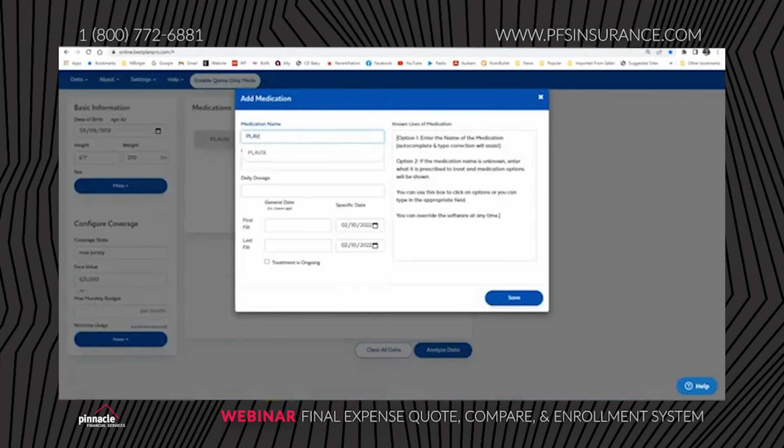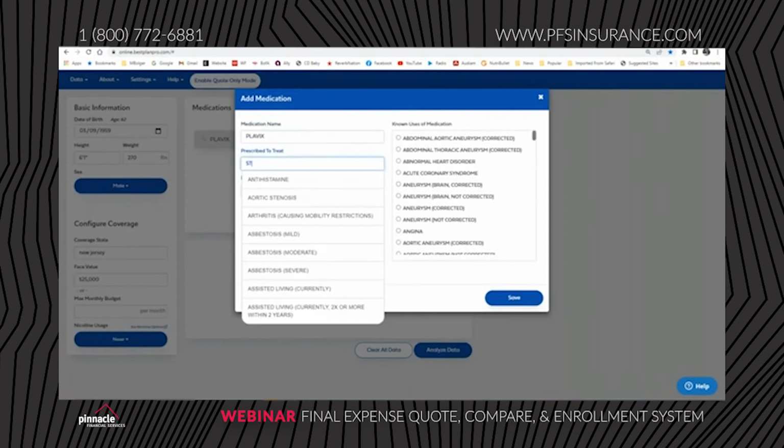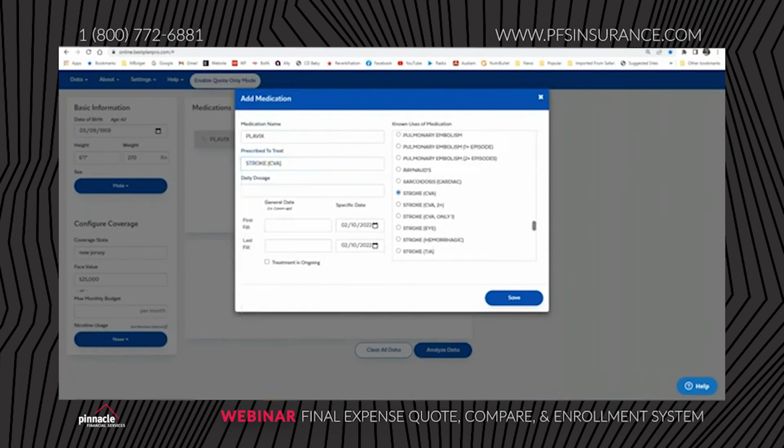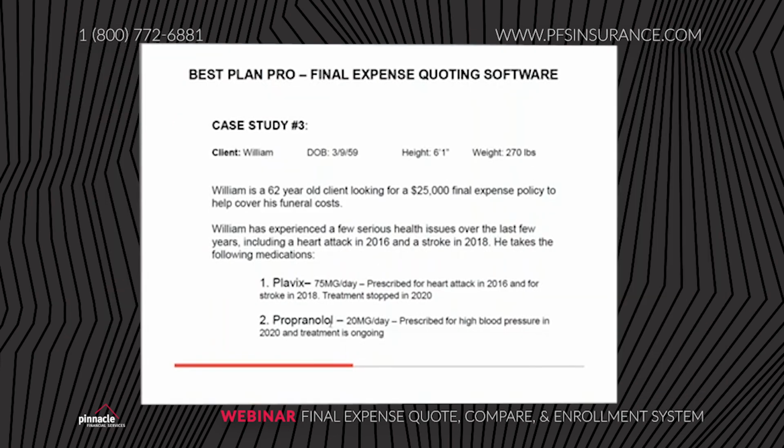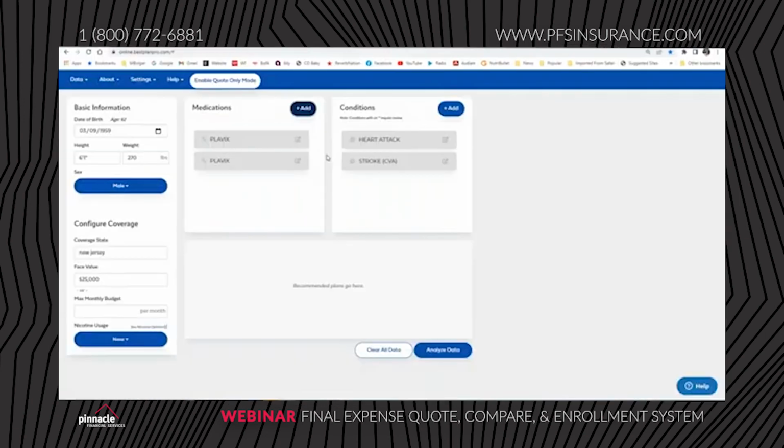And then we're going to put Plavix in here again for a second time. This time we're just going to put in the stroke. And we know that this happened back in 2018. I could just put in 4 years ago, or I can go back and literally put 2018 in there, no problem. And then we know that the treatment stopped in 2020. There we go. Okay, so we got the stroke and the heart attack associated with the Plavix. And let's put in our next medication, which is the propranolol, 20 milligrams a day, prescribed for the high blood pressure in 2020, treatment ongoing.